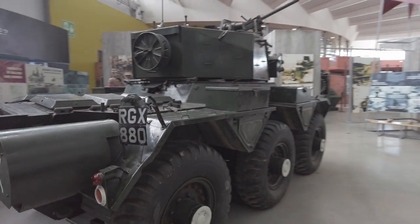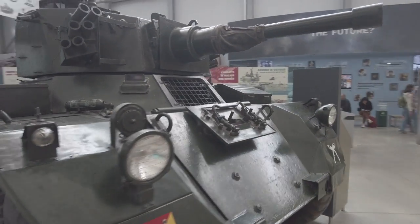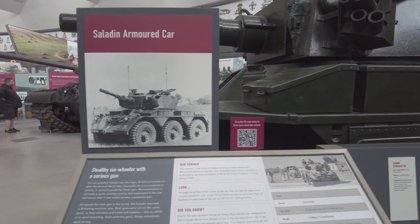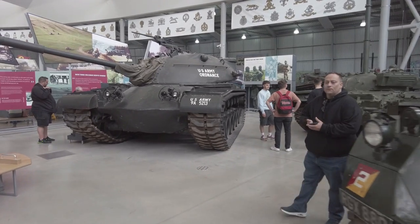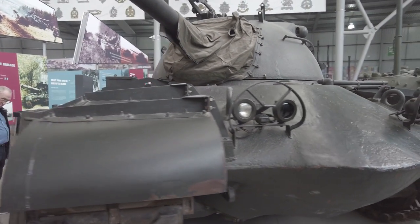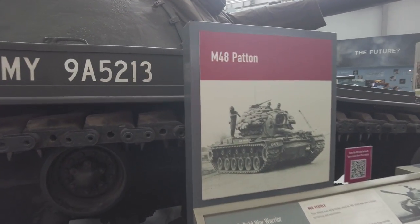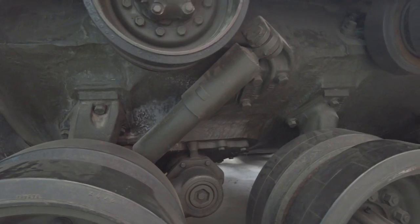Crazy. What is this thing? Six-wheeler. Tight quarters. Saladin. Never heard of that. 12 tons. Huh? Yeah, it's really tight in there. M48. This wacky suspension, it's interesting.